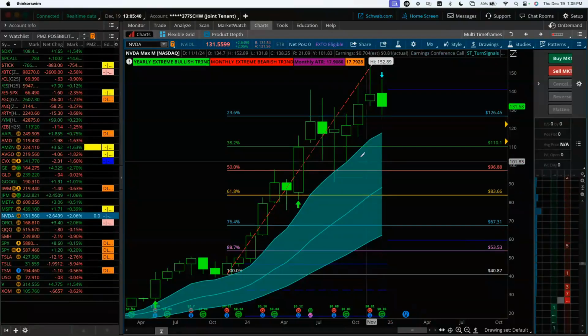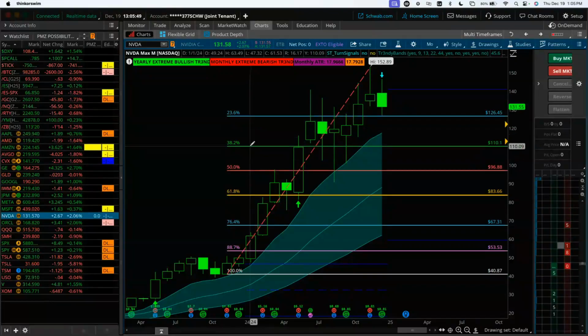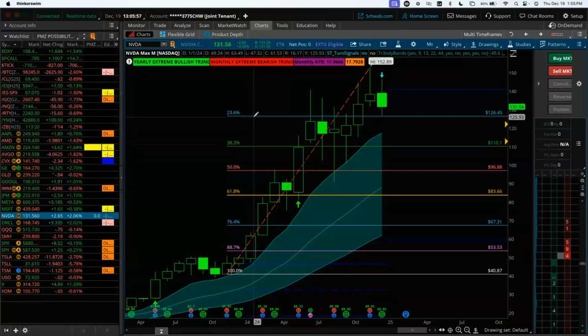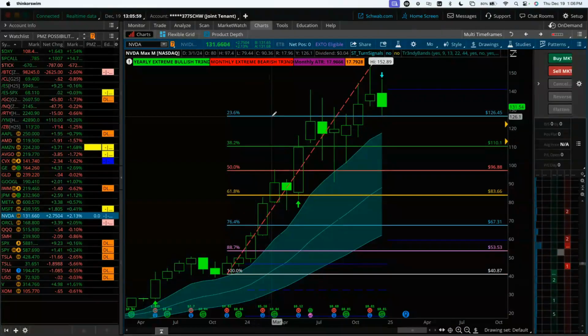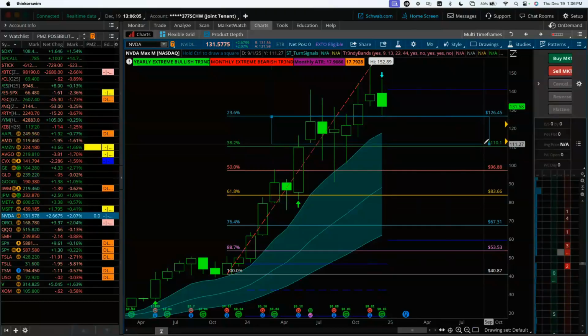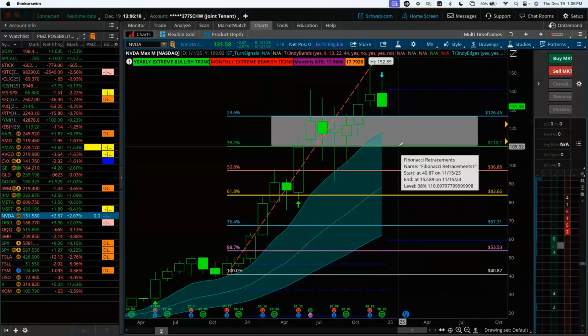Another area in Fibonacci that we use here at Simpler in the Trendy Trading Room is the area between the 236 and the 382. When measuring an uptrend and looking at a stock that's in an uptrend, the 236 and the 382 is what we refer to as the bull channel. So I'm going to just mark that with a gray box here on the screen, and you can see that the bull channel for NVIDIA is 126.45 to 110.10.